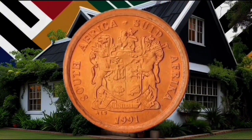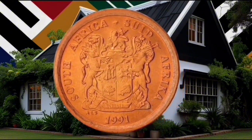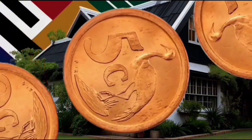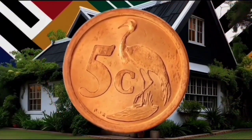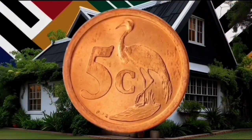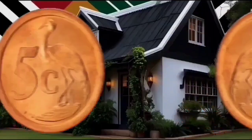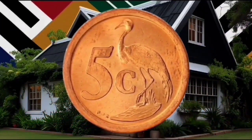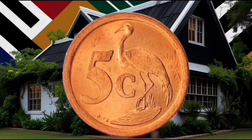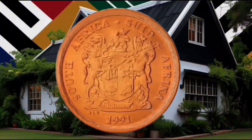As more collectors and investors turn their attention to African coins, the demand for specific pieces like this one continues to rise. It's not just about metal, it's about the story the coin tells and the history it carries. This 1991 5-cent coin is a small piece of South African heritage with a growing global impact. Always keep an eye out at flea markets, old coin jars, and family collections. You never know, you might just come across a forgotten treasure that could change your life.